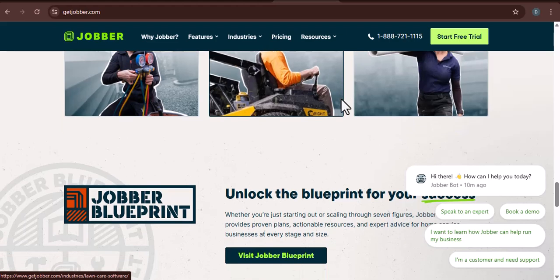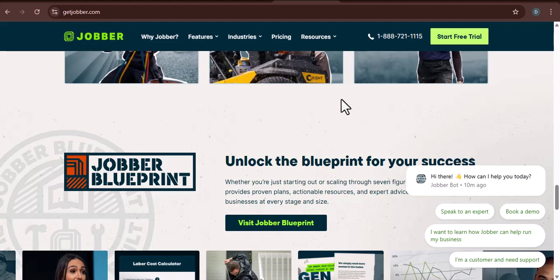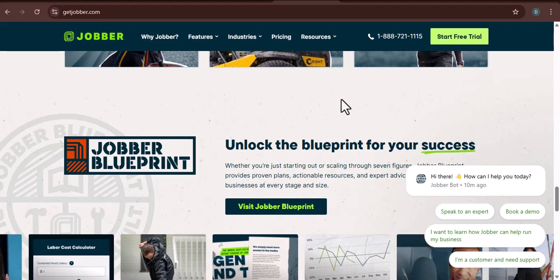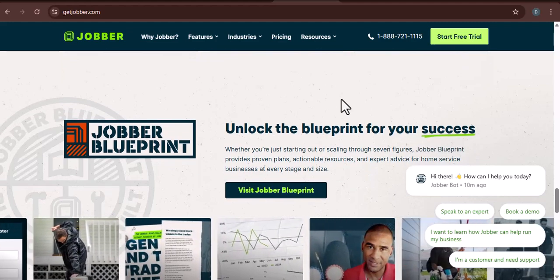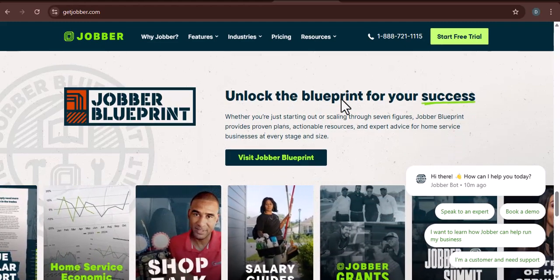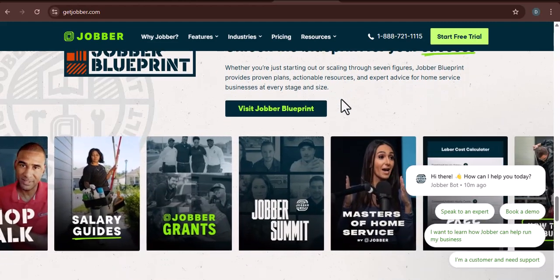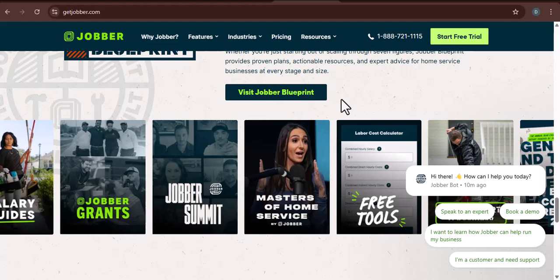Step 3. Head to the Route Optimization tool. Now for the magic. Navigate to your Schedule tab in Jobber. On the left-hand side, you'll see an option for Routes. Click on that, and you'll be taken to the Route Optimization interface. This is where you'll see a map populated with your scheduled jobs and team members.